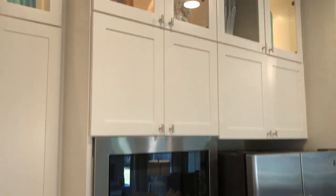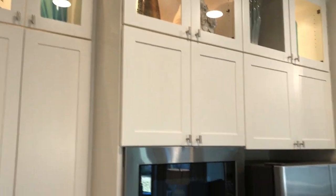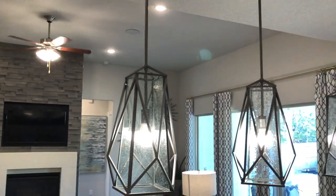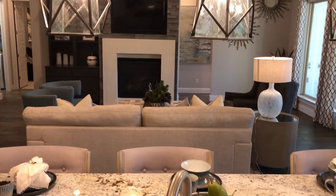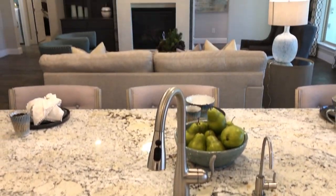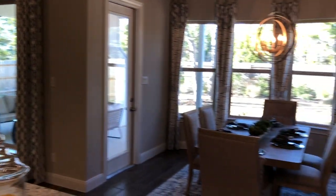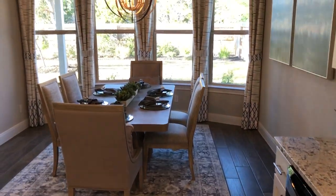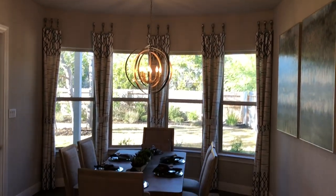And because this is a luxury home and a model home, they've got the cabinets going all the way to the top. And oh my goodness, look at how tall these ceilings are. The view from the sink, beautifully done. And I really like how the dining room slash breakfast nook area is one spot. Make sure they have plenty of space for it so you can put your full size table in there.